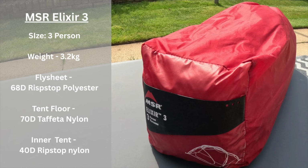Pack size, it's quite bulky, and as I say, it's probably best split between 2 people just in order to keep the weight down. The Elixir 3 from MSR is certainly the heaviest tent I own at 3.2 kilograms, and as you can see from the pack size, it's a bulky old tent if it's just carried by 1 person. Split between 2, this is a much more manageable tent, and it offers 3 season camping and plenty of interior space for 2 people to happily live on those long distance trails.